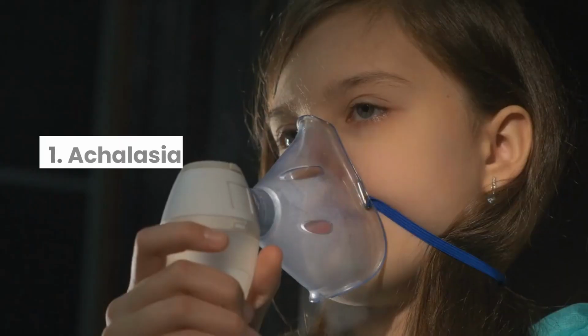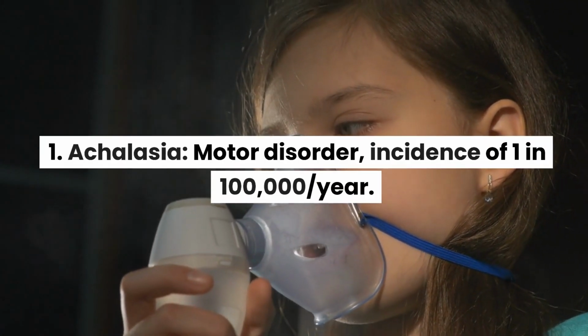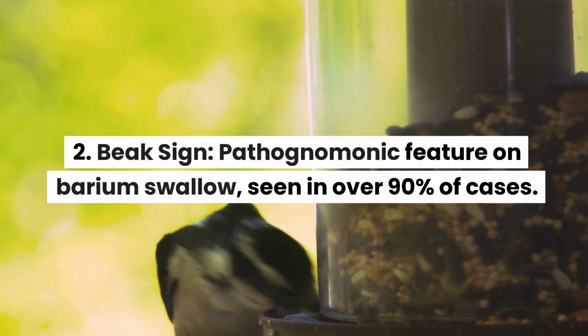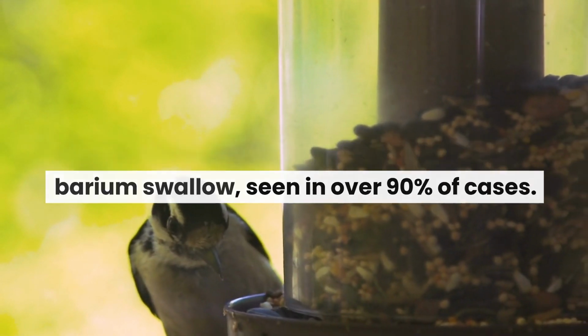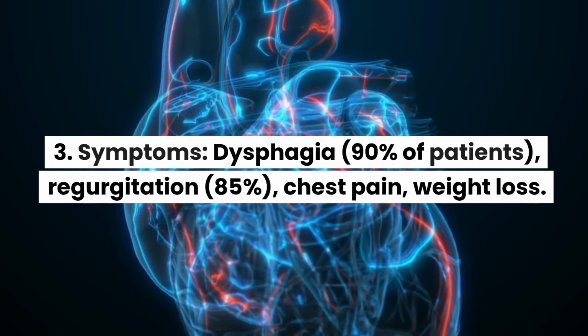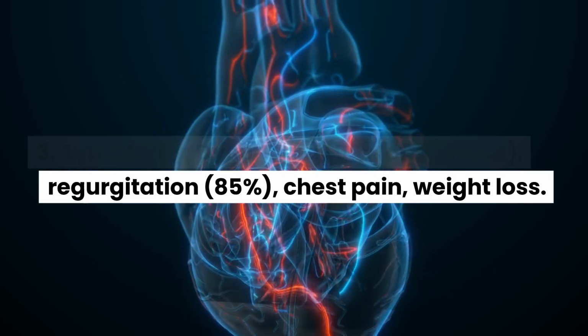Exam-focused facts. 1. Achalasia: a motor disorder with an incidence of 1 in 100,000 per year. 2. Beak sign: a pathognomonic feature on barium swallow, seen in over 90% of cases. 3. Symptoms: dysphagia in 90% of patients, regurgitation in 85%, chest pain, and weight loss.